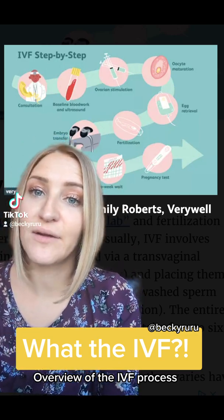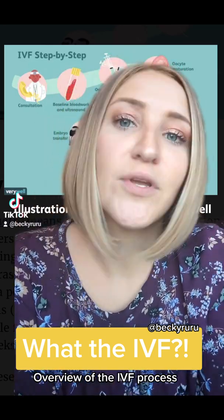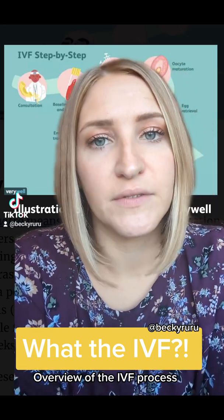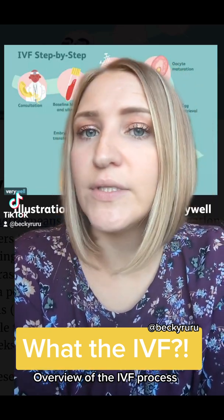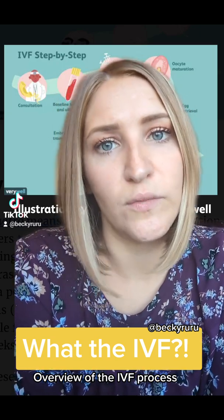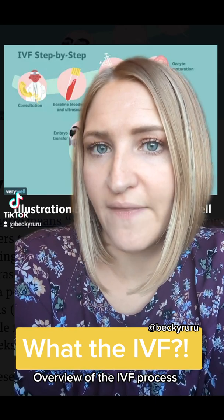That's part of the IVF cycle. This first one's pretty obvious, and that's consultation. Before you even get started and determine IVF is the right process for you, your doctor is going to do a semen analysis, they're going to do ultrasounds, they're going to check your fallopian tubes, and they're going to do so much blood work. I think I had maybe 8 vials taken out that first day.